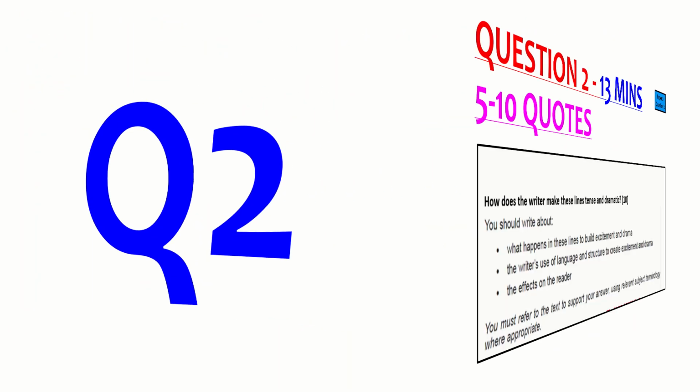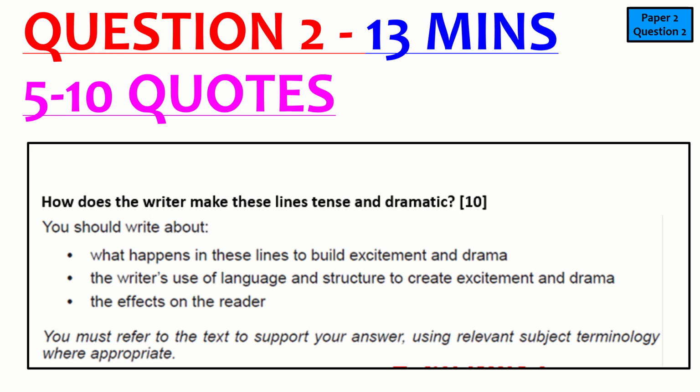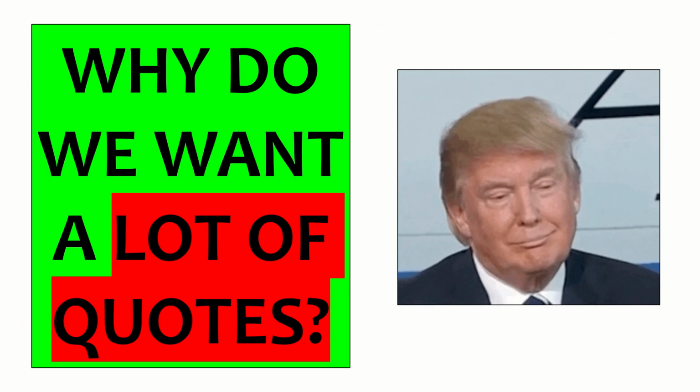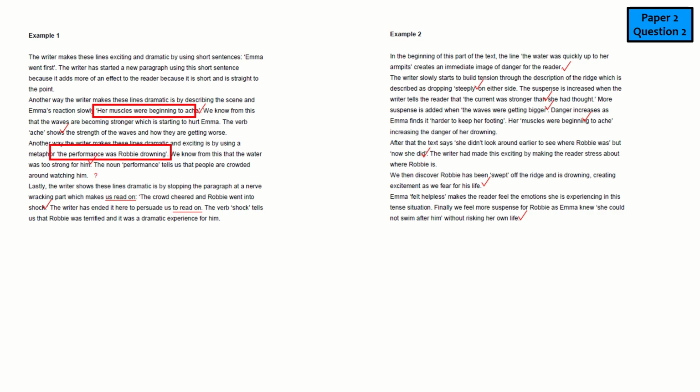So question 2 will always be worth 10 marks, and you have about 13 to 15 minutes on it, and you've got about 5 to 10 quotes. So an example would be, you read the extract and it says, how does the writer make it tense and dramatic? So why do we want a lot of quotes? Well, basically we want a lot of quotes because they get you marks.